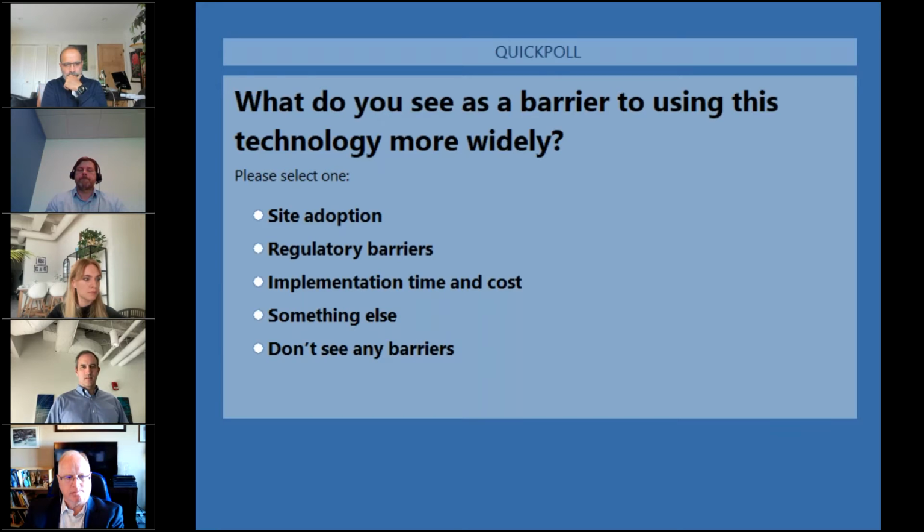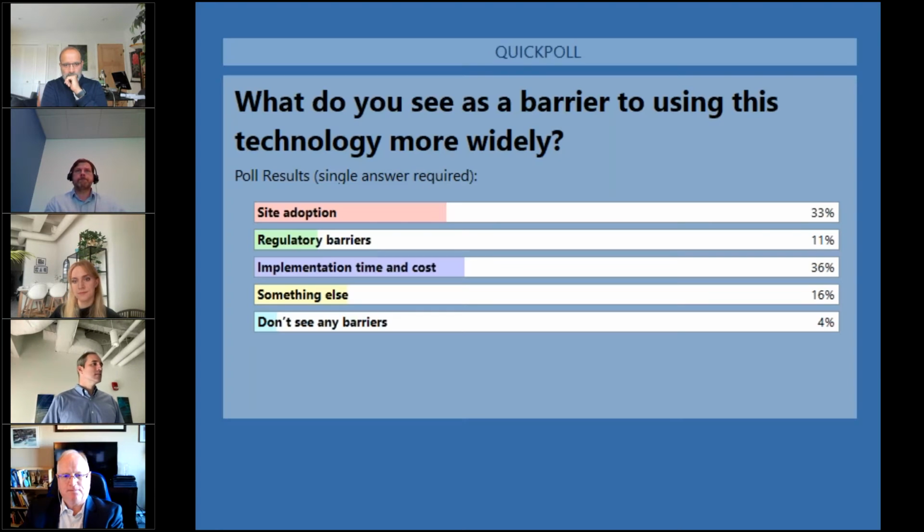Give everyone a few more seconds to consider their answer as it best applies to yourself and your organization. It looks like we have most of the answers in now, so let's go ahead and look at our results. We have here 36% for implementation time and cost, 33% for site adoption, 16% for something else, 11% coming in for regulatory barriers, and then 4% of you selecting that you don't see any barriers. So very fascinating. Thank you very much. And Cal, I'll pass this back to you.